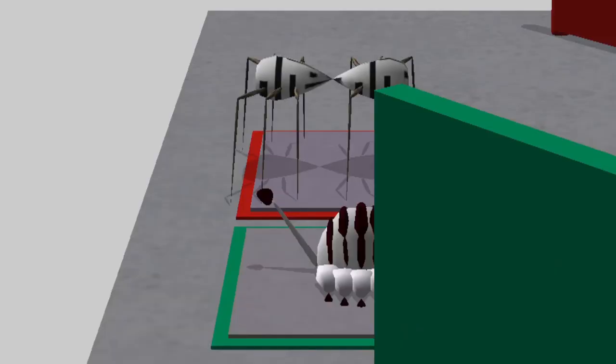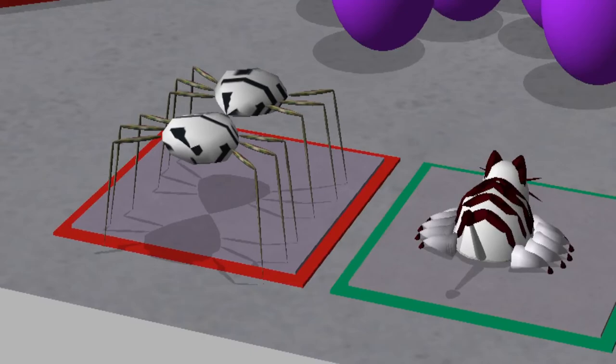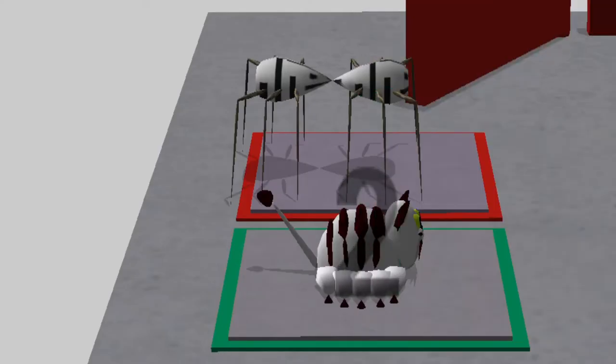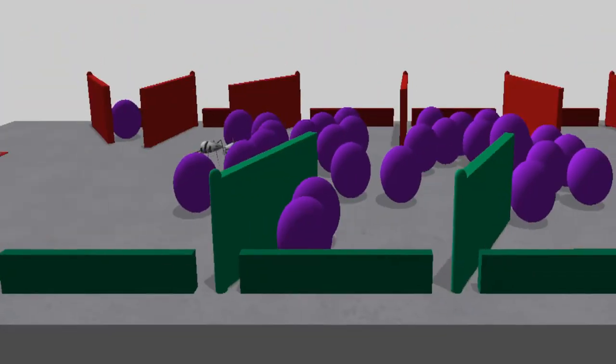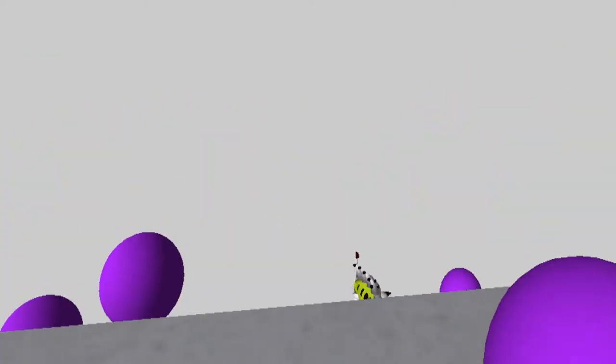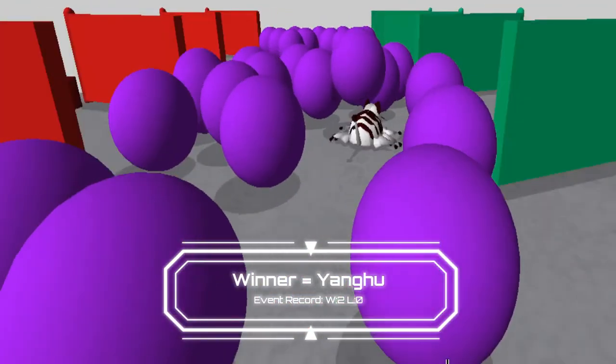And now it's Ugly Bug's turn to take on Yanghu in this event. Yanghu is undefeated, while Ugly Bug lost against 5TN2, though that was a closely fought bout. How will it fare against Yanghu? Let's find out. 3, 2, 1, go. And they're off. Yanghu is ploughing straight through the course. This isn't even a contest. Ugly Bug only got halfway through by the time Yanghu finished. What a great win for Yanghu.